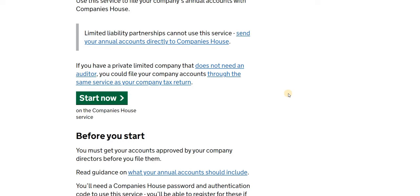And at the end of the day, it's completely free. It just requires doing it in advance. It can take up to 7 days to actually get your authentication code. Once you've got that code, make a note of it, keep it safe, keep it somewhere secret, because you can use the same code every year.